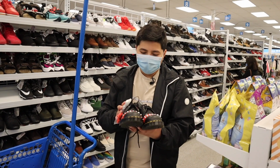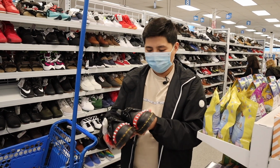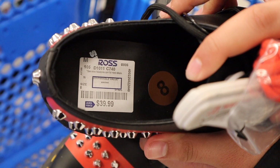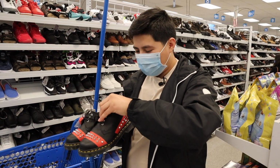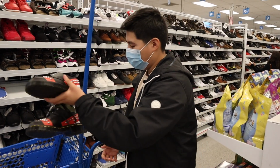What's up guys? So this is probably my first find. I still need to look it up, but it's really cheap. Some Dr. Martens, like some low top ones. Pretty cool actually, like some studs. Only 40 bucks. It's like a men's size 5, which is probably like a women's size 6. But yeah, that's a really good price for Dr. Martens, 40 bucks. So it's probably the first find of the day.